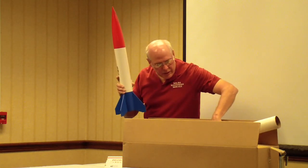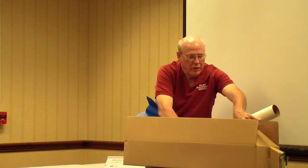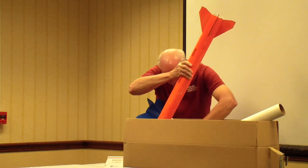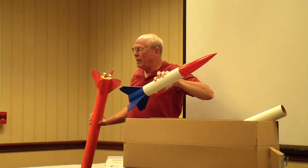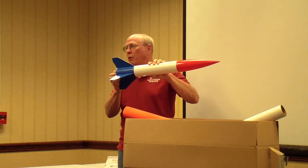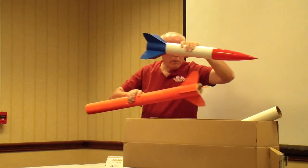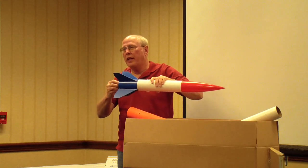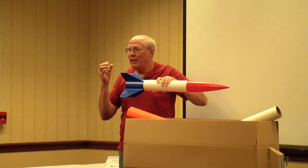So what I did then, new this year, and I don't have the short version here, it didn't make it into the box, but I have a 29-millimeter motor mount that has motor retention clips similar to this one here. I didn't go with an Estes or Aerotech type retainer because you have to epoxy or CA those retainers on. By going with the clips, again, it's all yellow glue.